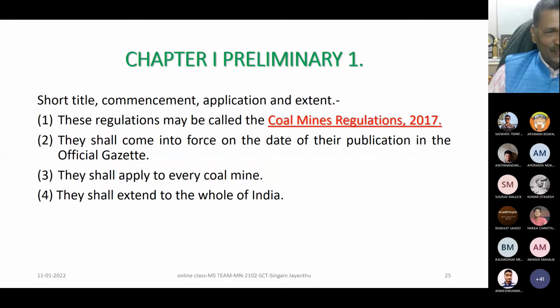MN 2102. You can see so many things, including the terminology being followed, even the signs or index used to represent things on a plan, how to write, everything is given in that. I wish our students, especially coal mining methods students, should know these things by the end of this semester. I don't want you to know everything about the regulation, but related to mining methods, we should know about it.